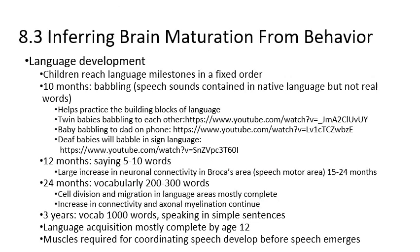Okay, so language development. Children reach language milestones in a pretty fixed order, and this is across all different languages and cultures. At around 10 months, most kids are babbling. So this is like motor babbling, but this is with language. In language, babbling is speech sounds that are contained in that native language, but are not real words. Certainly everyone has heard this. Kids just speaking nonsense, babies saying syllables, da, da, da, ba, ba, ba, things like this. They're actually practicing the building blocks of language.